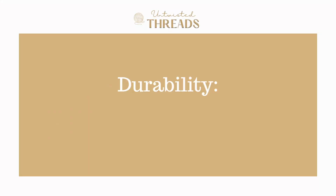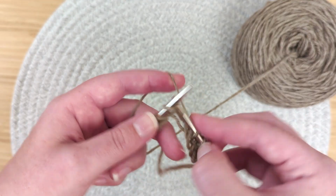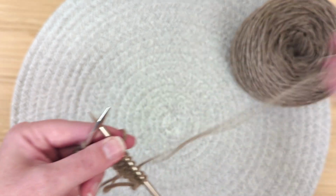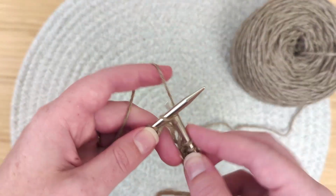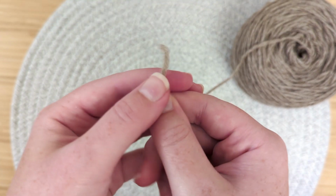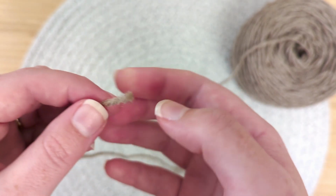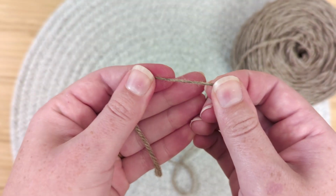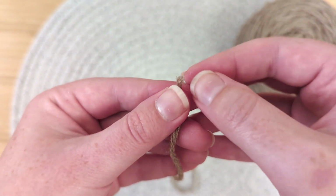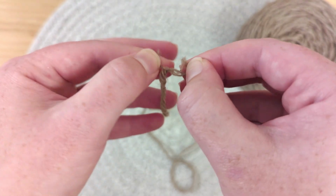For durability, we give it a score of 5 out of 5. Bluefaced Leicester yarn is known for its springiness, luster, and durability. I love how this yarn has a softer hand than more rustic wools, but it's still very durable. This yarn in particular has a high twist of fibers, which also adds strength when knitting with it. In comparison to highly popular merino yarns, Bluefaced Leicester is less likely to wear out, pill, and felt. It also has great memory, meaning if you knit socks with this type of yarn, they won't stretch out.